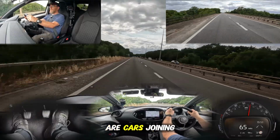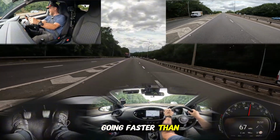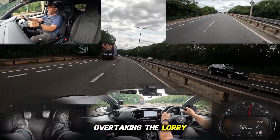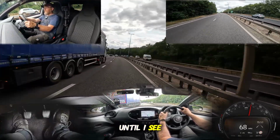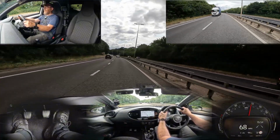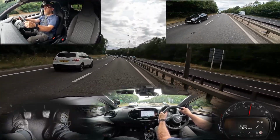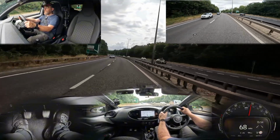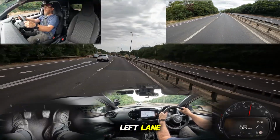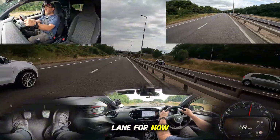I'm aware there are cars joining on the slip road, so I'm checking my center right mirror. Remember, lorries not going faster than 60. Accelerating a bit more and then overtaking the lorry. Then I'm going to stay in this right lane until I see a safe gap to go back to the left lane. Still going faster than the white car in the left lane, and there's another lorry up ahead, so I'm gonna stay in this lane for now.